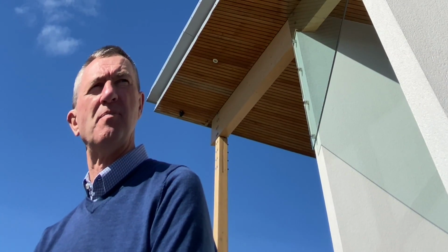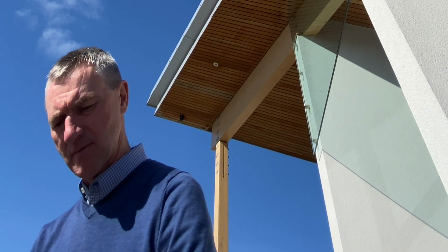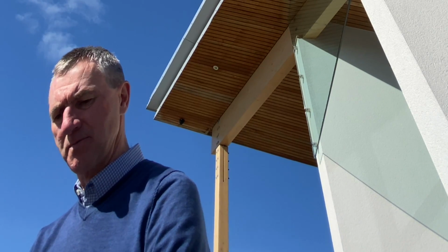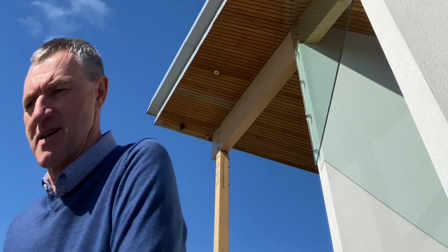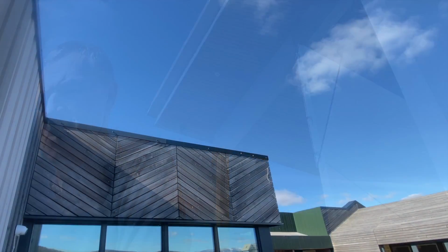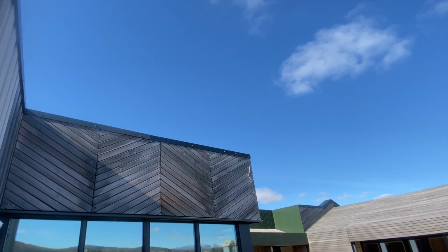My guide was John Russell, who is the managing director of Russwood. It was clear from our talk that John has a great deal of knowledge of timber cladding, but he was also keen to hear my views on various cladding products Russwood offered. We started by looking at Russwood's examples of Siberian larch.